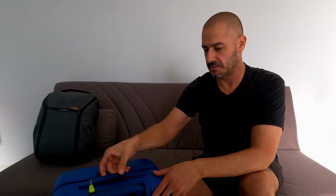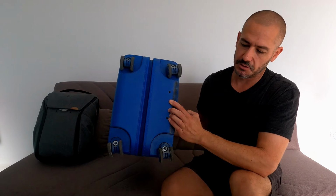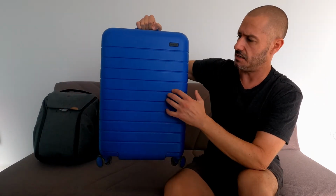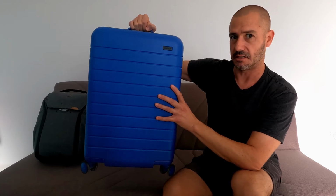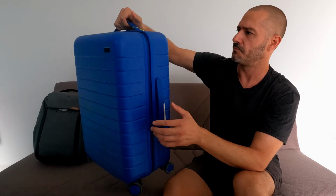It's got a few different locking positions. But yeah, overall that's done really well. The wheels themselves, even with all the abuse I put it through, are holding up really well. Also, this right here, I don't know how well it's going to come across in the video, it's kind of a bright blue. I think they called it the classic blue. It was a limited edition kind of deal.